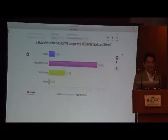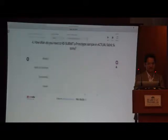Great. So 68% of you say most of the time. But as a percentage, what would you say? 50%, 40% of your protos are in actual, or 60% are in actual? In substitute. Okay, great. Let's go to the next one. How often do you need to resubmit a prototype sample in actual fabric and trims?